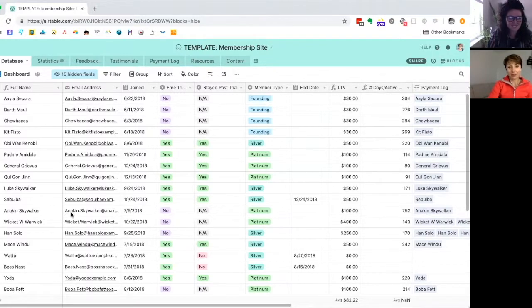So this is built for an owner of a membership site. If our audience is familiar with the membership site business model, this is where you have a large group of people that come in, and you share with them some type of content. Different membership sites approach it differently.